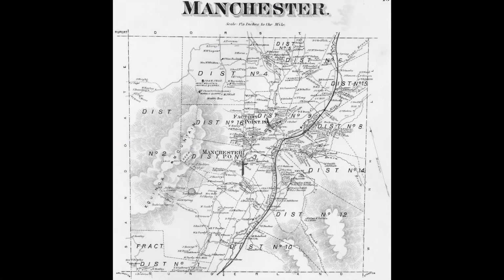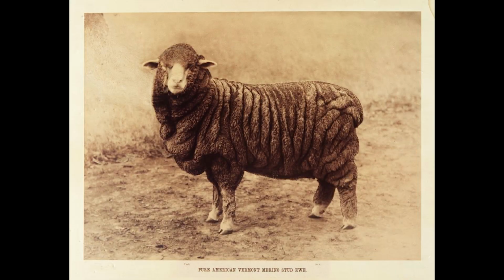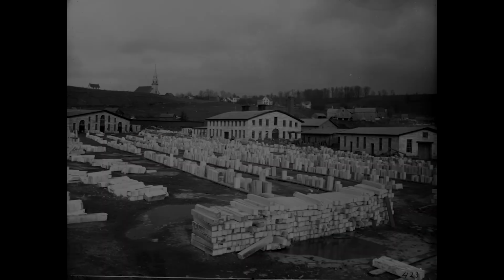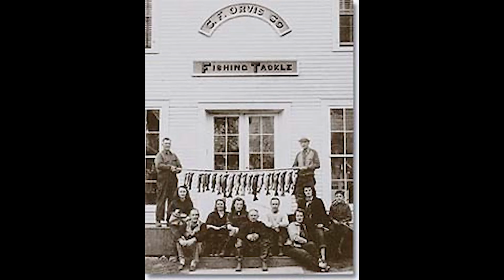While in town, we'll then explore Manchester's rich historical past. Dating back to the American colonial period, this sheep grazing, agricultural, and natural resource harvesting community eventually evolved into a 19th century first-class vacation destination and ultimately became the home of Orvis, America's premier fly fishing company.